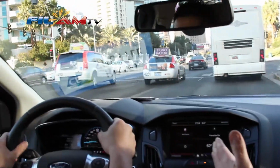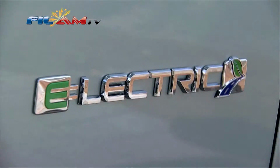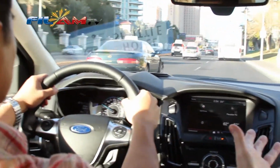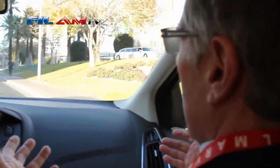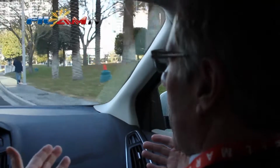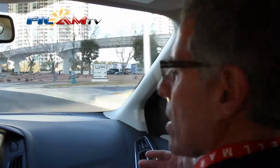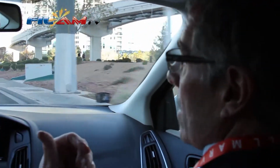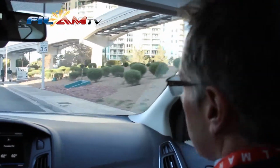So this vehicle in particular, as I said, is the Focus Electric, and you can drive all electric. You can charge it overnight. You can use 110 or an optional 220 system, and it's EPA rated at 100 miles, but there are a lot of variables, right? If it's cold out, you have the heated seats on and things like that. But I live 50 miles from work and I take these home all the time. I charge at home, come back.